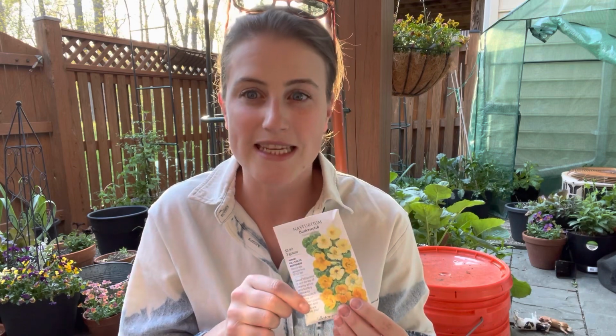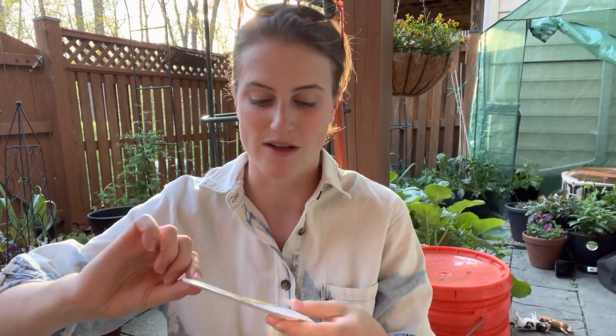Now, in our weather, I really do have to get the nasturtiums going kind of early, because by the end of July, early August, it gets very hot here. We have very, very hot, very humid summers. It's pretty intense, and it tends to be a little bit too hot for the nasturtiums to actually keep going on past a certain point. So I do have to get them started now if I want to enjoy them for as long as possible.